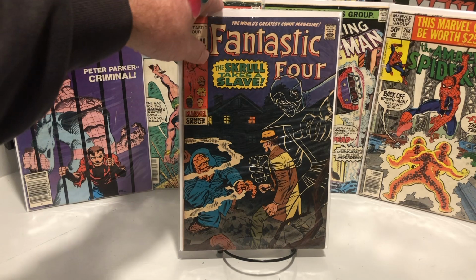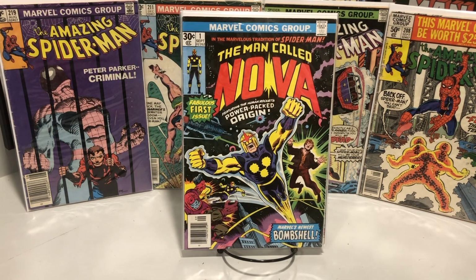Next we're going to head off to the Bronze Age. Nova number 1, covered by Rich Buckler and Joe Sinnott. First appearance of Richard Rider as Nova. Now, this recent pickup was from my LCS. I've been looking at it every time I go in there for a while, and I finally pulled the trigger on it. So glad to have it in my PC. I haven't looked at the mini bust of Nova yet to see whether or not it's a cool one or not, but it may go in one of the cubbies.